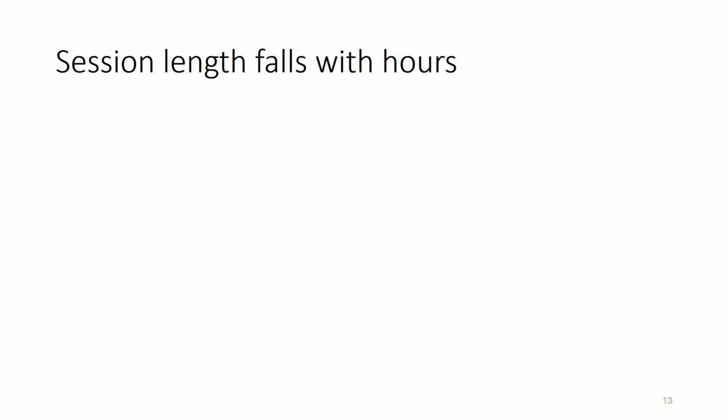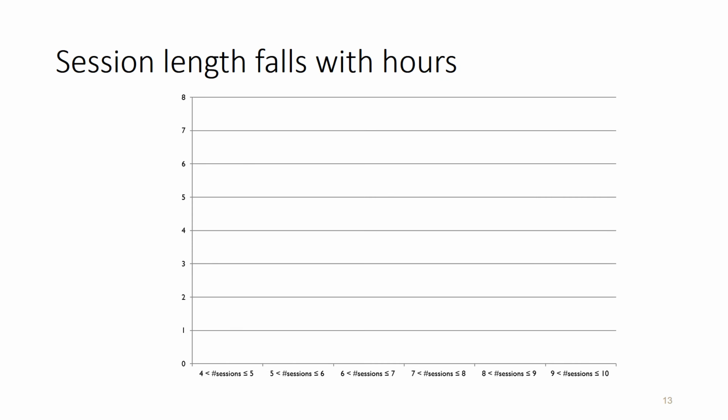This graph shows an interesting finding of the correlation between the number of sessions worked and the number of hours worked per session. So what has been found from workload surveys is that GPs working fewer sessions per week tend to work more hours per session, and so sessions are often closer to 7 hours if you work less than 5 sessions a week, whereas if you work between 9 and 10 sessions a week, sessions on average are closer to 5 hours per session.